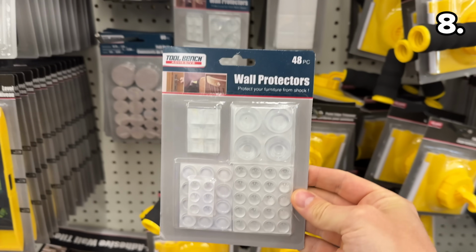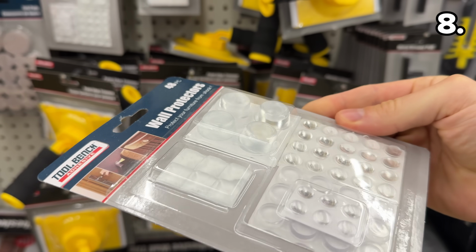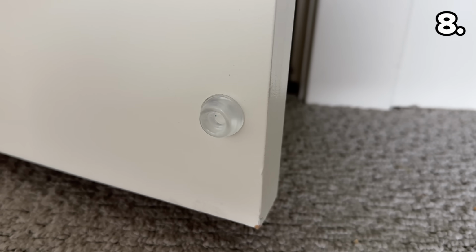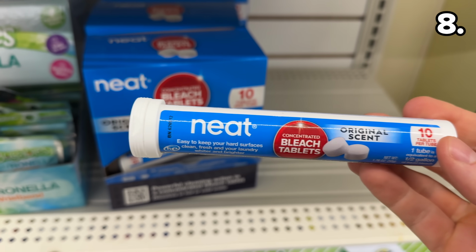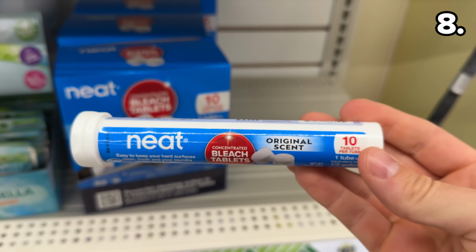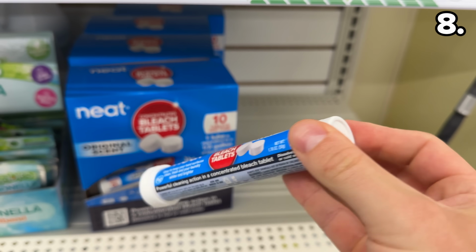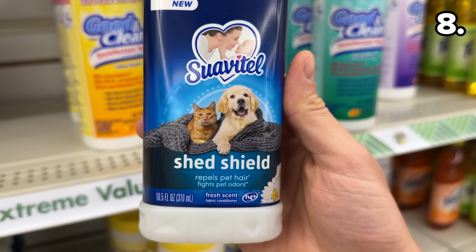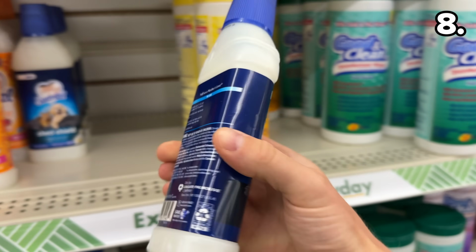Before I reveal my favorite fashion item of the month, in the number 8 spot, this 48-pack of wall protectors can handle the backs of chairs, cabinets, or be used on the backs of doors that could otherwise hit a wall. For cleaning purposes, this 10-pack of bleach tablets could be used to create a cleaning solution or for your typical laundry purpose. And while we're on that topic, this Shed Shield fabric conditioner repels pet hair from your clothing and apparently fights odors during the cleaning.